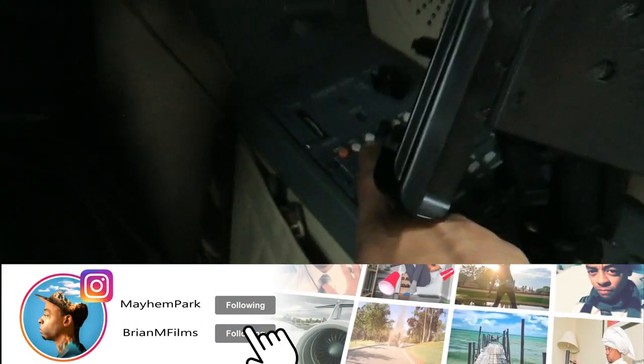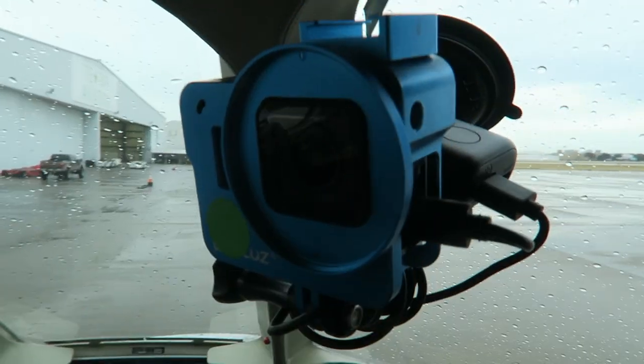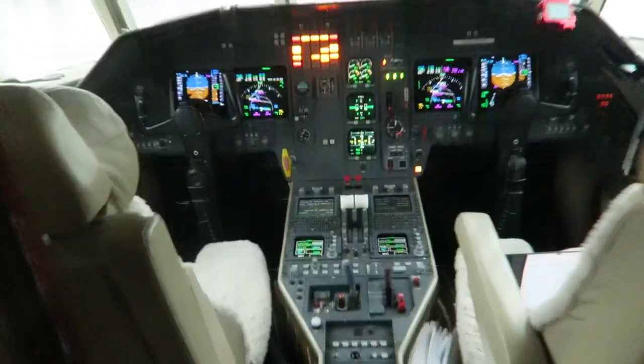Actually getting annoying, so there we go. This camera's set, that camera's set, and that camera's set, and this camera's set. Beautiful.